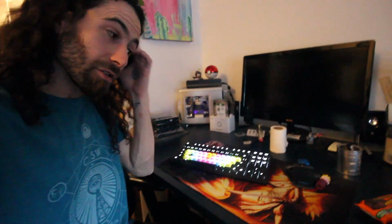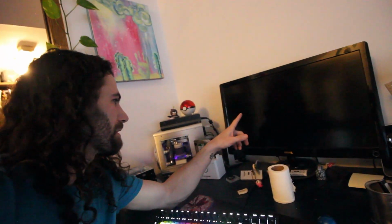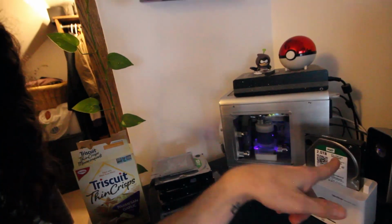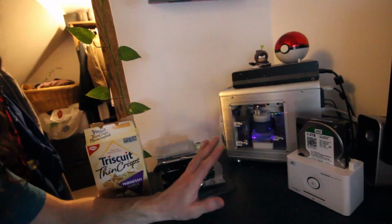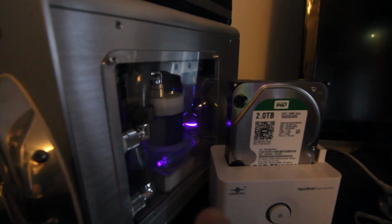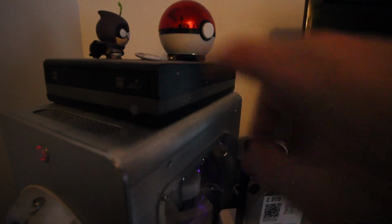Now, as far as everything that's on the desk, I did not find any of these things. This monitor is pretty decent. I bought it from a friend for 40 bucks. Oh, the speakers I found. But they're not particularly good. The desktop computer, I definitely did not find that. That was a custom piece of work, but I am really pleased with how it turned out. I did find the disk drive.